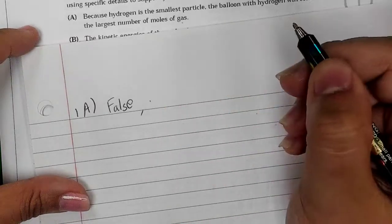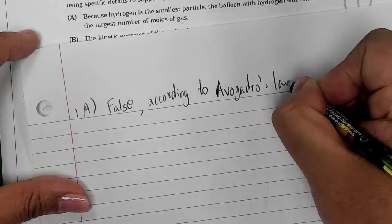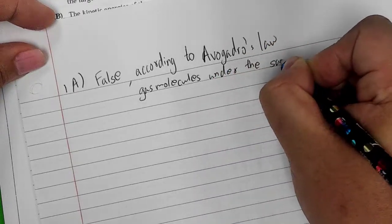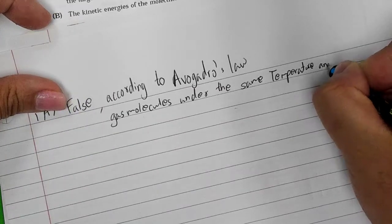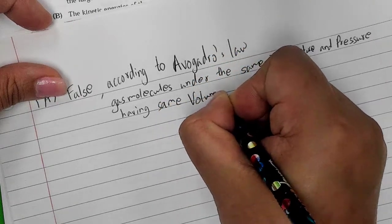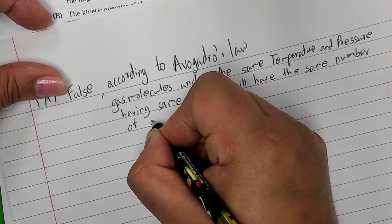It has to do with Avogadro's law. Gas molecules under the same temperature and pressure, having the same volume, will have the same number of gas molecules.